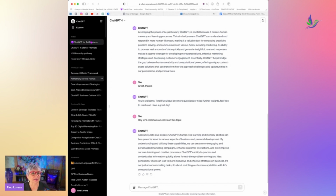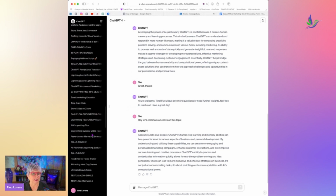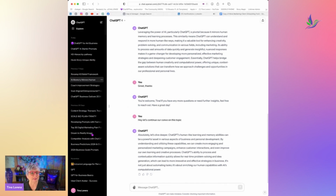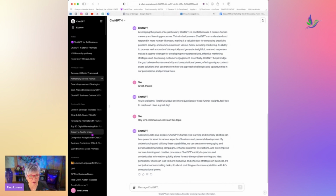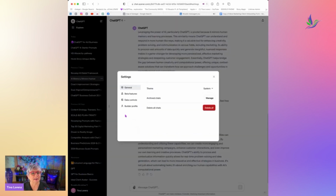Now, speaking of this sidebar, holy smokes, look at all these conversations I've had with it. And that's only part of them. I've deleted some and I've saved some, because now what you can do, and this is very recent, hot off the press, is go to settings and beta. So you've clicked on your name, you're looking at settings and beta, and you click on that, and this box will open up. What's new now is this archive chats.